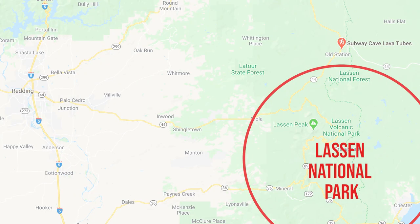Hey guys, we are just north of Lassen National Park in Northern California. We stopped off at the Hat Creek subway tunnel. It's a very quick hike into a very cool lava tube. The parking area is just off the road. It's easy to get to.